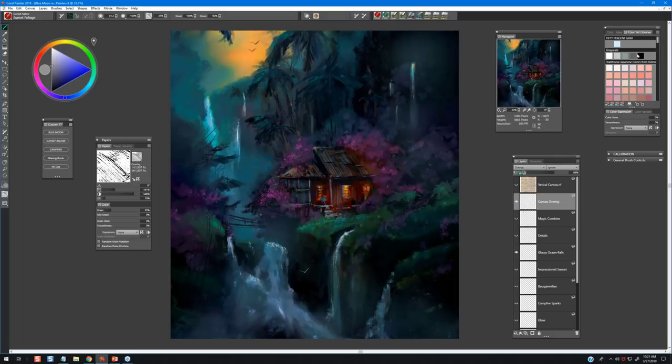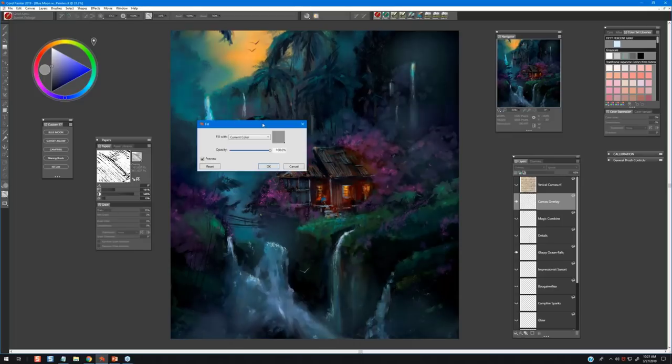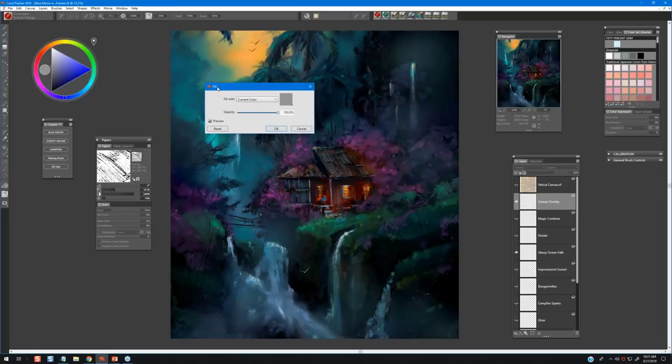So I begin by filling this layer with what we call a grayscale. And the shortcut is Command F or Control F for fill. And that brings up the fill option here. And you'll notice that it says current color. And that is the color I want because I've already set it over here. And we're going to select OK.